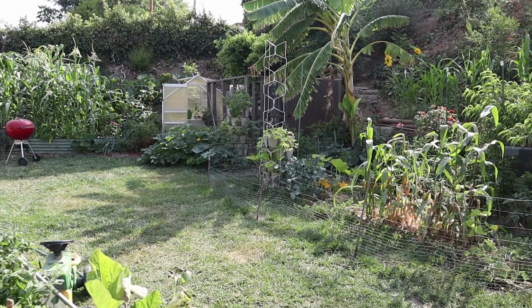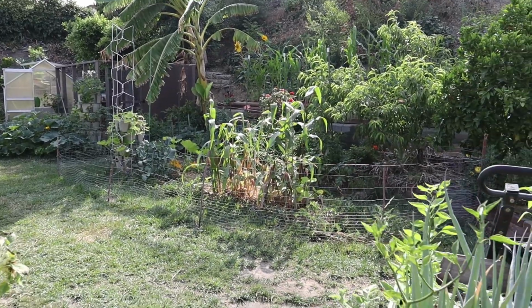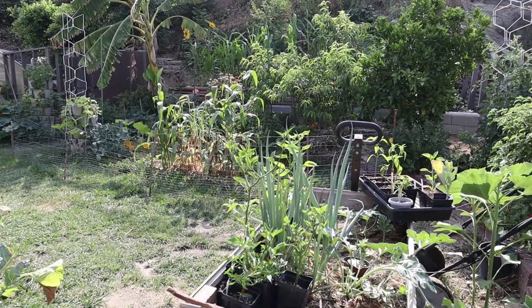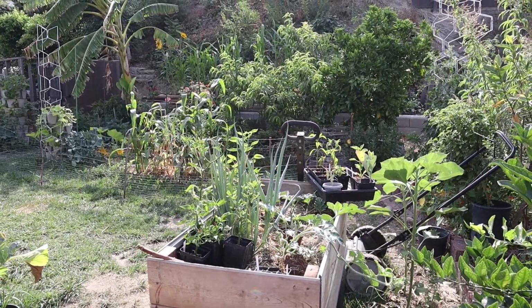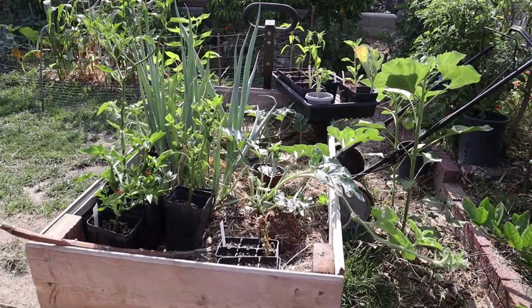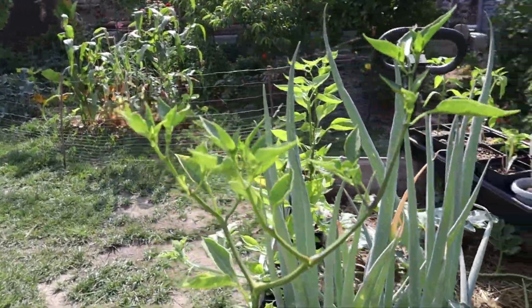Saturday, June 19th. Welcome everyone to our garden here in Southern California in the Los Angeles area. We have lots of things growing, and today we'll be concentrating and talking about the cucurbits, which includes plants like your watermelons, squashes, pumpkins, and cucumbers.